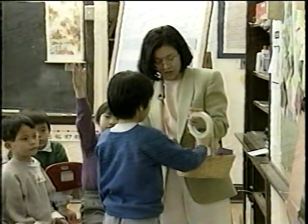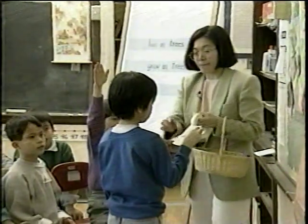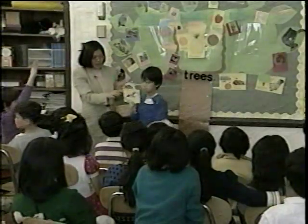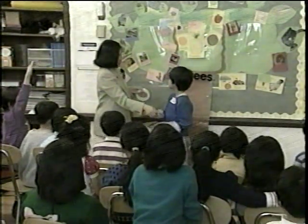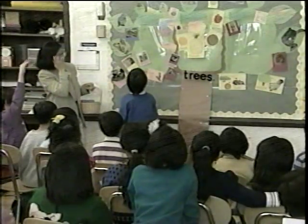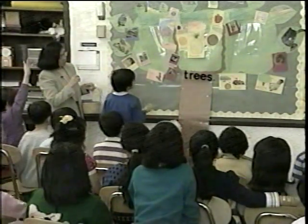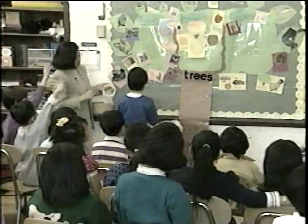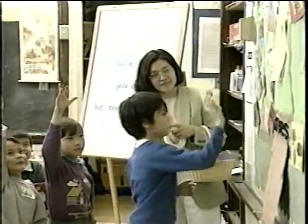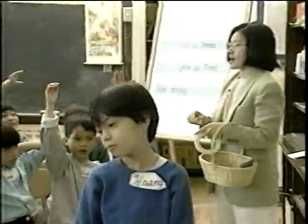Ooh, that's a nice picture. Can you tell us what that is? Bat. Bats. Can you turn around and show everybody that's a bat? Bat. And where do we put bats? Where should we put the bats? Bat lives in trees. Good. Bats live in trees. Yes, can you put that up? Bats live in trees. Thank you very much.